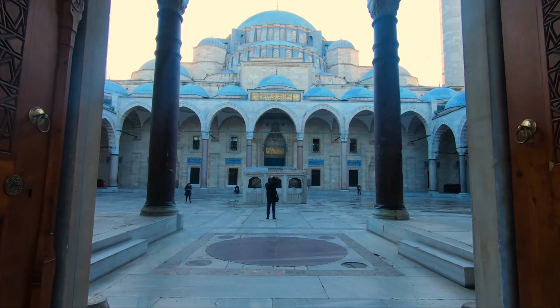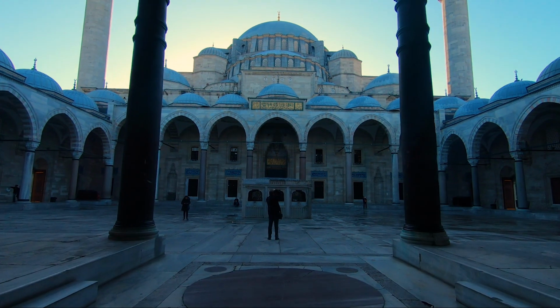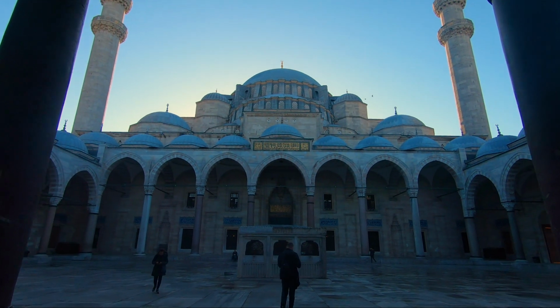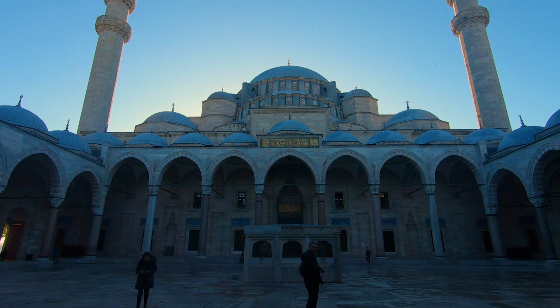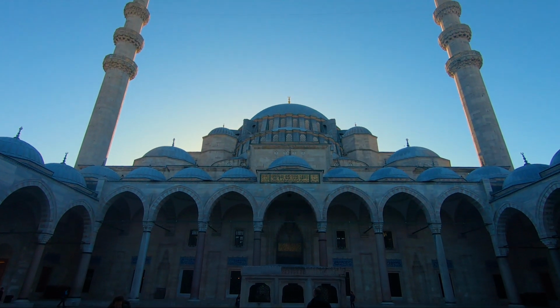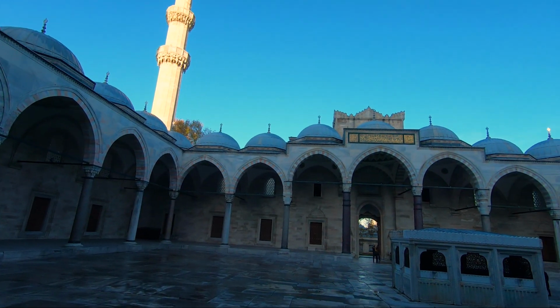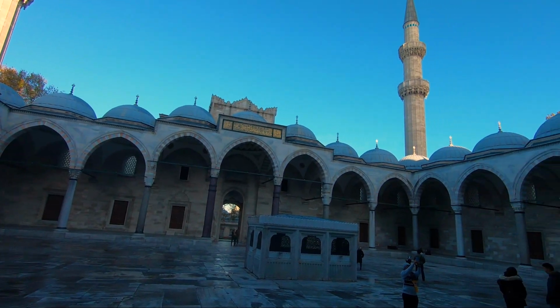This is one of the most beautiful mosques ever built in Istanbul, and to be honest, it is my favorite one. It's considered one of the masterpieces of the famous Imperial Ottoman architect Mimar Sinan. It was built in the 16th century under the orders of Sultan Süleyman the Magnificent.